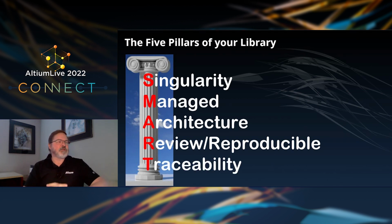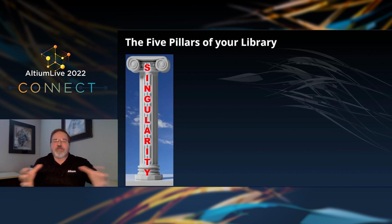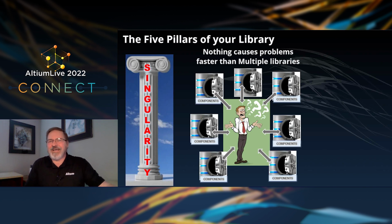Now, like I said, I'm not going to be able to go through all these, but there is one that I want to talk about, and that is singularity. Because I find that a lot of times this is the underlying root cause of issues and problems in libraries. Nothing causes problems faster than having multiple libraries to work from. This is a situation where you might find yourself constantly having issues or problems, and it's basically because you're trying to work from multiple sources of information. What you need to do is have that single source of truth.